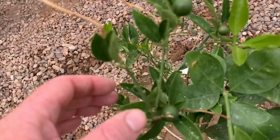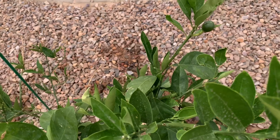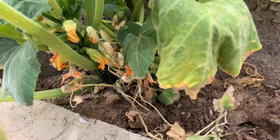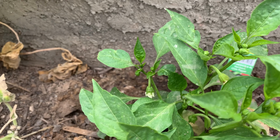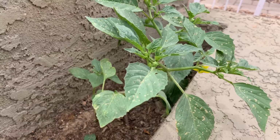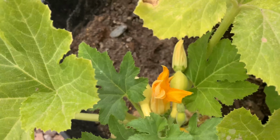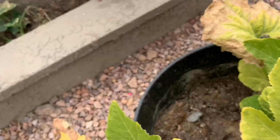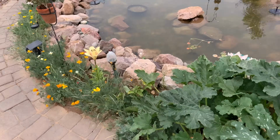Here's oranges. These all bear harvest, I think, in the summer or late summer. So over here, this is, I think, a squash. This is a New Mexico chili pepper, baby, cucumber, tomatillo for those of you who like green chili. Here is another squash. You can see just a baby squash coming in. That's a squash. Then over here, here's a lily.